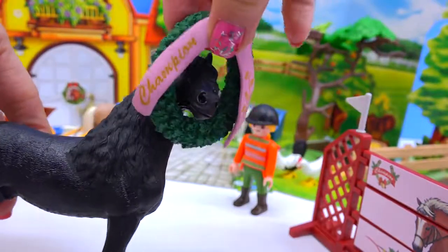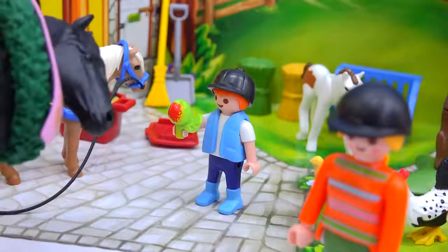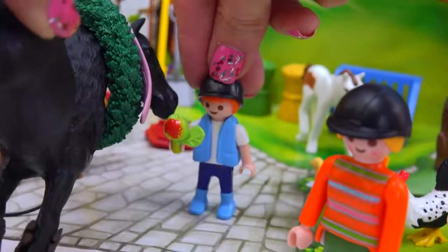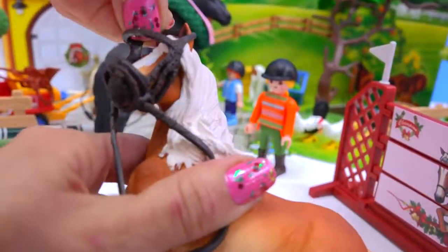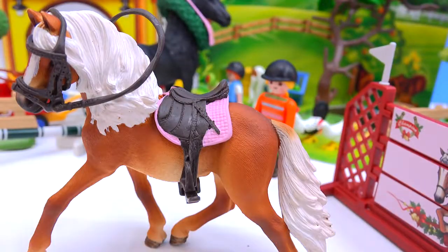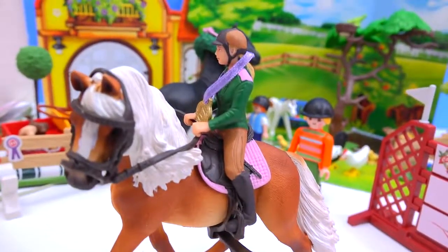Oh, looks like he still wants to wear this. Yep, he knows he's a champion. Here, boy, I got an apple for you. All right, looks like Thunder's gonna relax a little bit. We'll saddle her up, put her bridle on, stretch it on. There we go, put her saddle on. All right, she's ready. Let's get our rider up. Woo! Looks like they are ready to go.